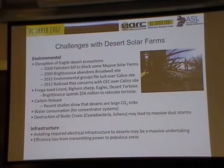More recently, in 2012, the environmental groups filed suit again over the installation of PV at the Calico site. This is a 618 megawatt facility. And just a few weeks ago, the railroad that drives right past the Calico site filed a formal complaint with the California Energy Commission, saying that somehow that PV system is going to interfere with their railroad operations.